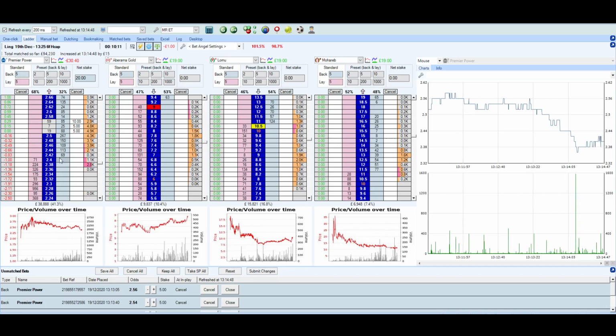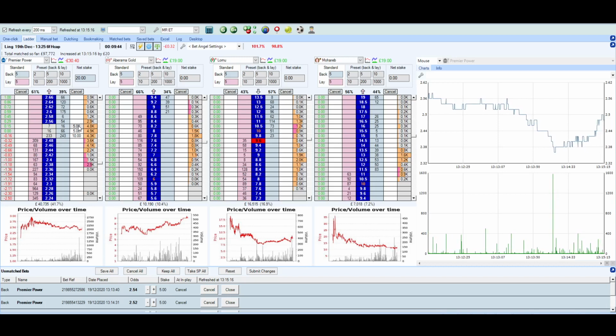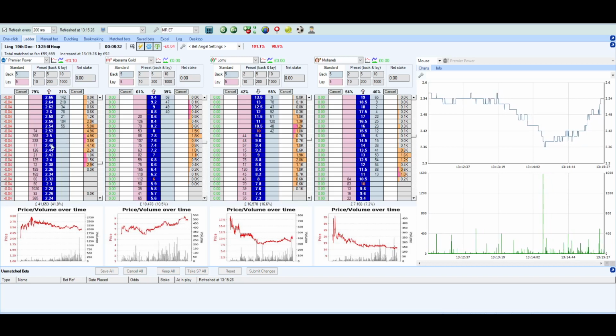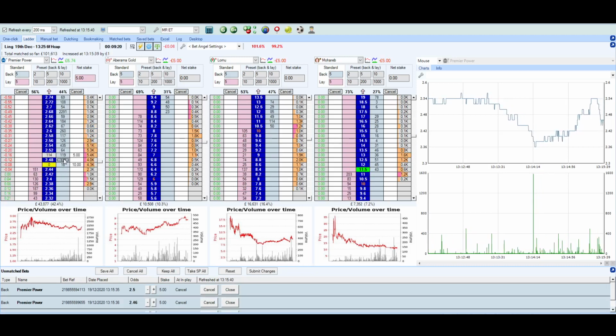How long have I got? 10 minutes. I mean, this is one I'd want to be short on now. So see if I can get out of this, and I may in fact just reverse and get flat if I can, and then just reverse my position. All right. So this is a complete reverse of decision, where I'm looking to be short on this now.